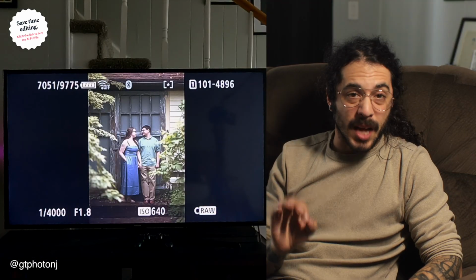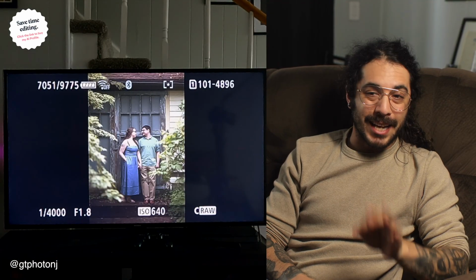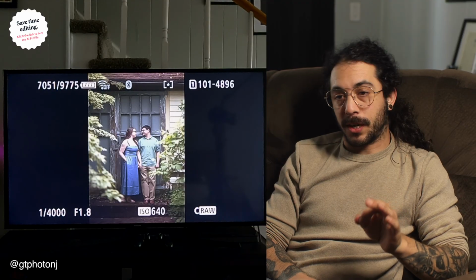Perfect. Okay, I'm stopping here. This is when I shot a Brenizer method panorama, also known as a bokeh panorama.